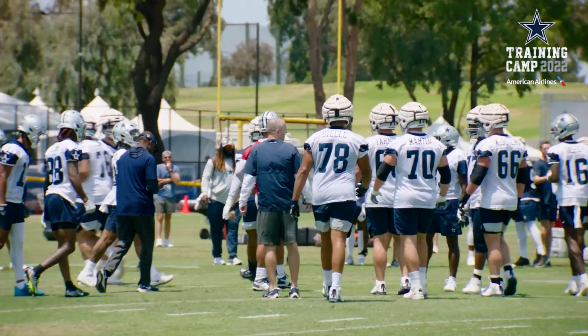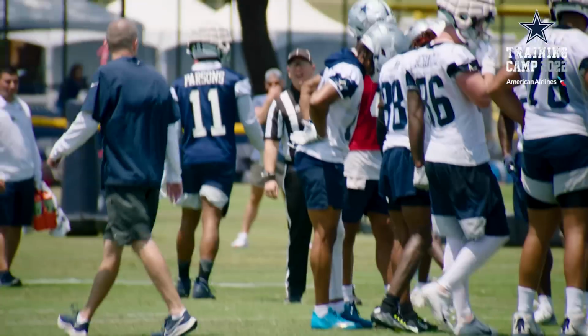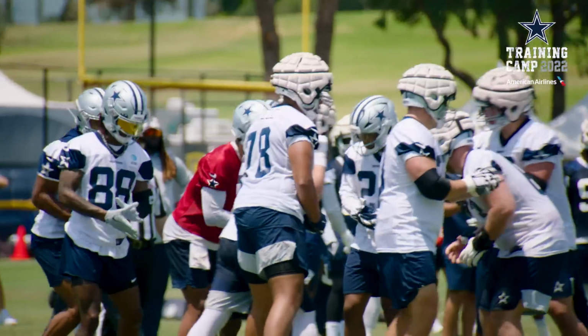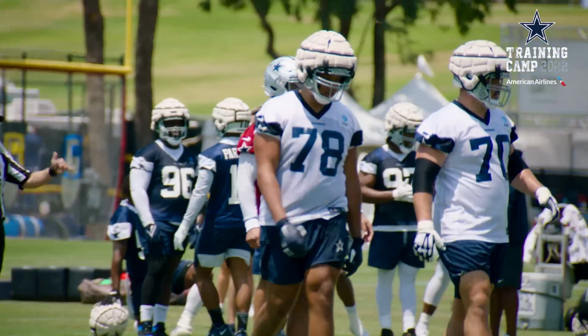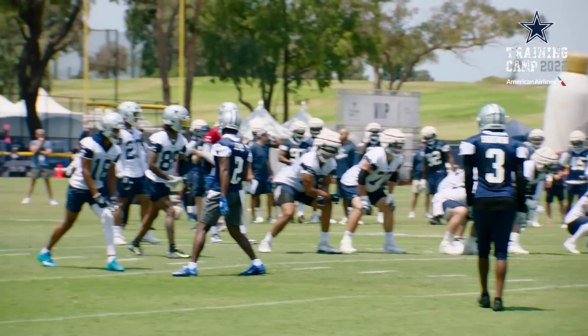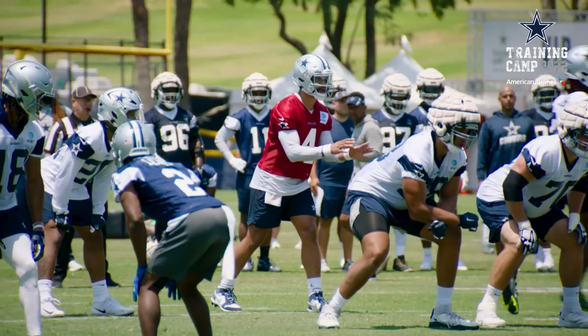So we're switching up again. You got Donovan Wilson and Kearse at safety. Kelvin Joseph still out there at corner. You got A.B., Jourdan Lewis, and Diggs. And Dak Prescott back at quarterback. It looks like they put Joseph in the slot.